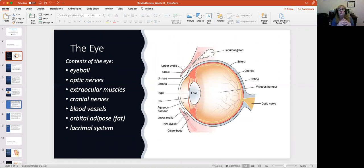You can see here in this illustration how each part of the eye has its own term, ergo medical terminology. And the fact is it is a very complex system. In order to get that picture of whatever it is you're seeing, it travels through the eye, through the optic nerve into the brain, so your brain can then interpret it. The eye itself consists of the eyeball, the optic nerves, the extraocular muscles, the cranial muscle nerves, the blood vessels, of course, because that's what feeds all the tissue, the orbital adipose, which is fat, and the lacrimal system, which is how you cry. Very important.